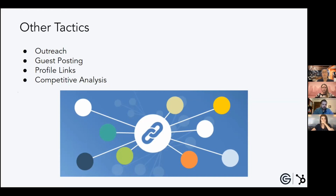You can also do profile links. Many websites, when you set up a profile, you can create a link. These don't always have high authority. Let's say this is your Instagram account, and you have your URL. They're not always high authority, but they're also really easy to do. So there's no reason not to start with that low hanging fruit. Another thing you can look at is a little competitive analysis. Where are your competitors being backlinked from? Where are you seeing them found? Because these are likely good channels for you as well.